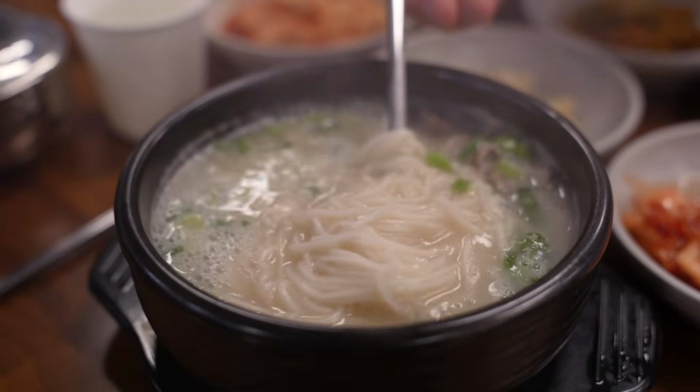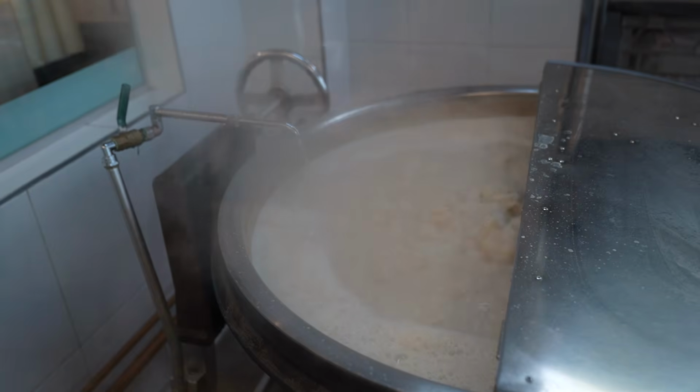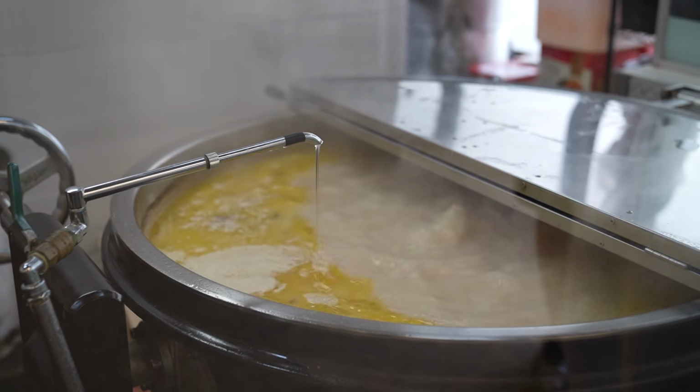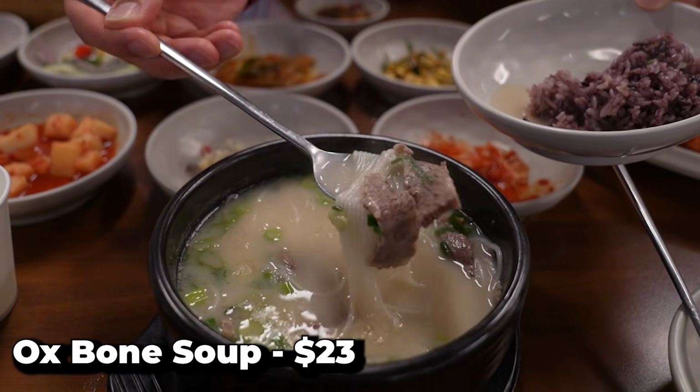All right, this is the beef bone broth that I'm talking about. As you walk in, there are two giant cauldrons of broth that's simmering. I've been told that they simmer it for 72 hours. There's absolutely no shortcuts for it. That's how you get this milky, rich, rejuvenating broth.